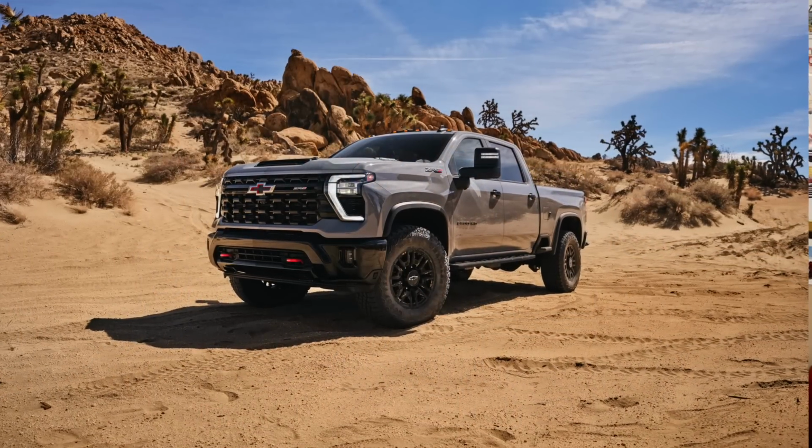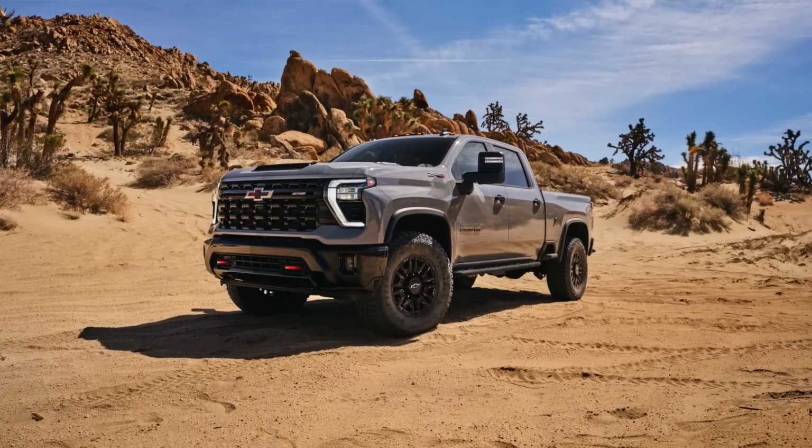Chevrolet has just revealed the third ZR2 model in the portfolio, and this one is going big. Meet the brand new 2024 Chevrolet Silverado HD ZR2.